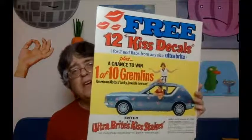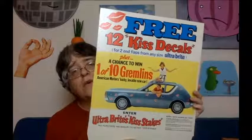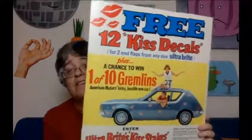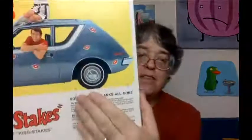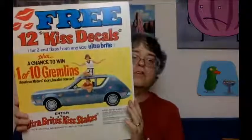This is a wild one. Free 12 kiss decals with Ultrabite, chance to win 1 in 10 gremlins. This has got to be from 1970. It expires 1970, so this is probably 1969. Really cool sign. And how much advertising is there out there for the gremlin? You could see this is where a pad would have gone. Sorry, entry blanks are all gone, and there's some staple holes. Really cool.